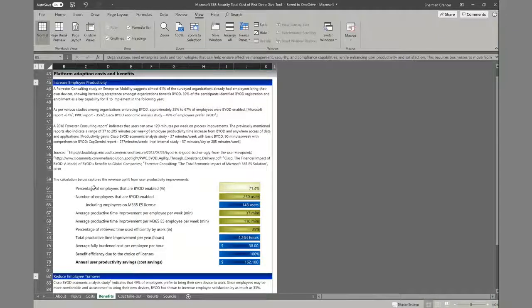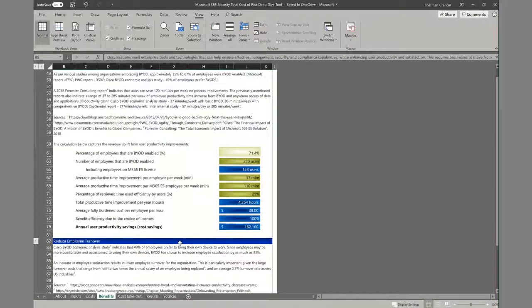And then we want to talk about how many minutes per week we're going to help improve productivity through this collaboration method. So percentage of employees, okay, 71% have that. Number of employees that are enabled, 250, including employees with M365, well, only 143 would have those because it's 1.5 devices. Average productive time improvement per employee, 37 minutes. Now, this comes not from just us or you, because it's a hard fixed thing in there. That comes from the 2018 Forrester Consulting Report. Total productivity improvement per year, 4,264 hours, for an annual user productivity savings of $162,000. So that's just one way of looking at it.